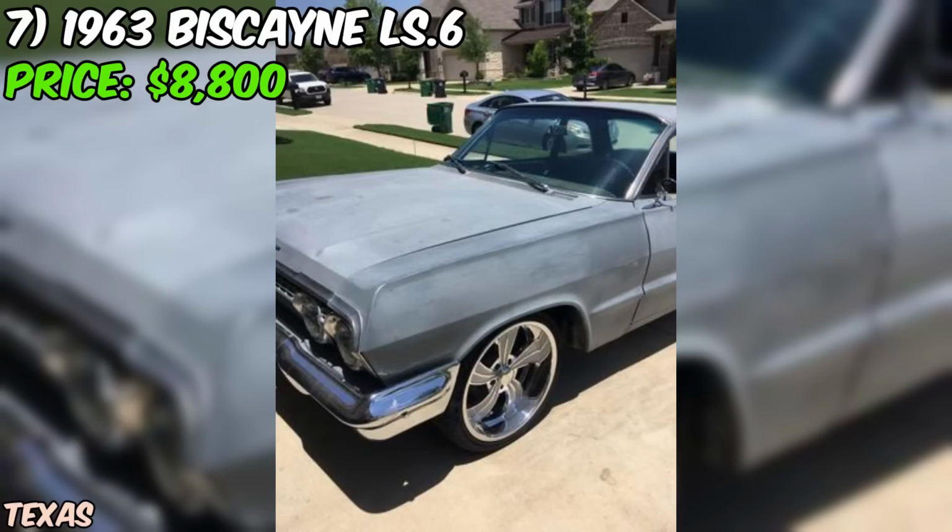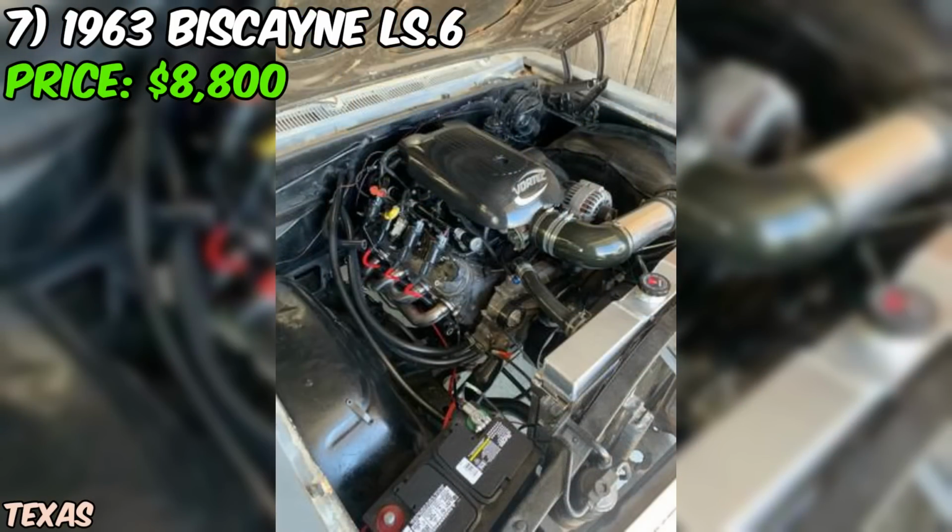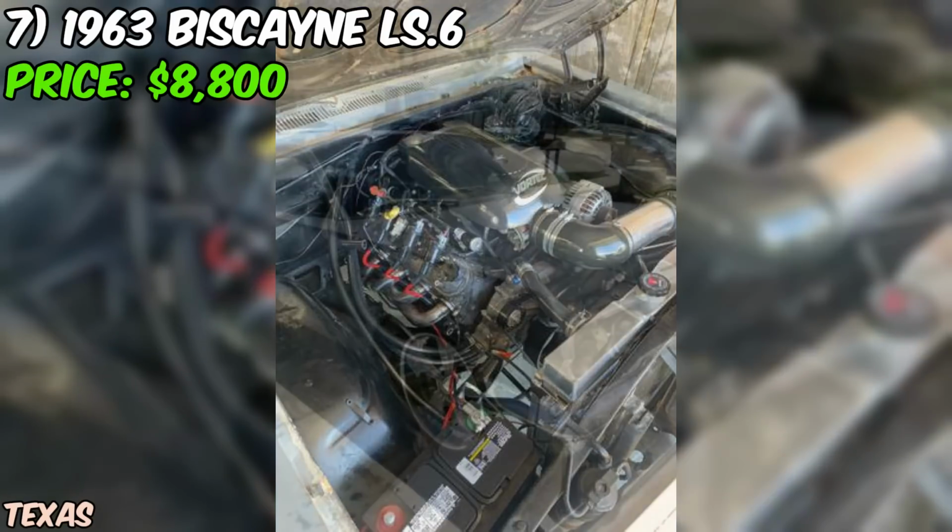One thing to note is that the wheels have been sold, but the car currently has stock rims and tires on it. That's not a big deal though, because it gives you the opportunity to choose your own wheels and really make this car your own. Now, the seller does mention that this is a project car. It needs upholstery and paint, but that's all part of the fun of owning a classic car. You get to put your own personal touch on it and really make it your own. Plus, with all the new parts and upgrades that have already been done, you're already ahead of the game.